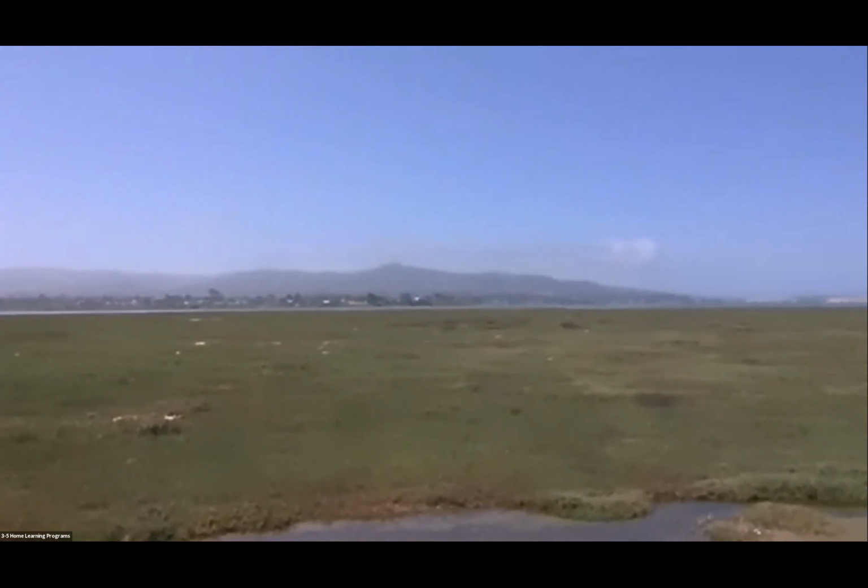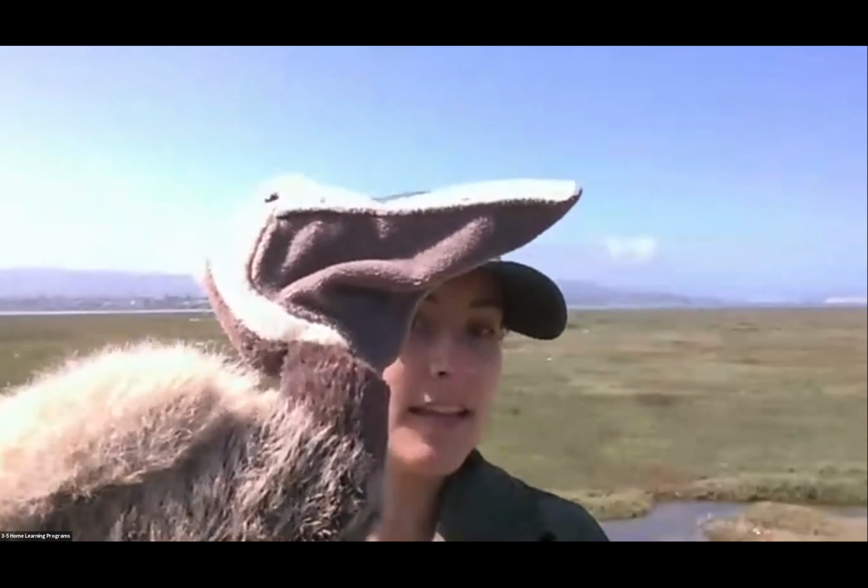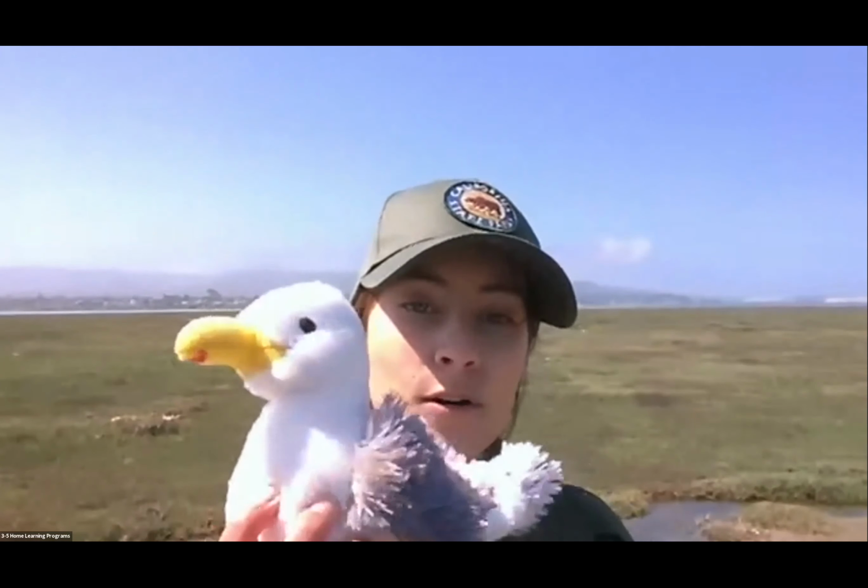And now I want to talk about two special seabirds that live in Morro Bay. These seabirds can be found in other locations, but I especially really like them. And that is the brown pelican that can be seen here in Morro Bay, and also the western gull. We're going to talk a little bit about these two awesome seabirds that can be found in Morro Bay.